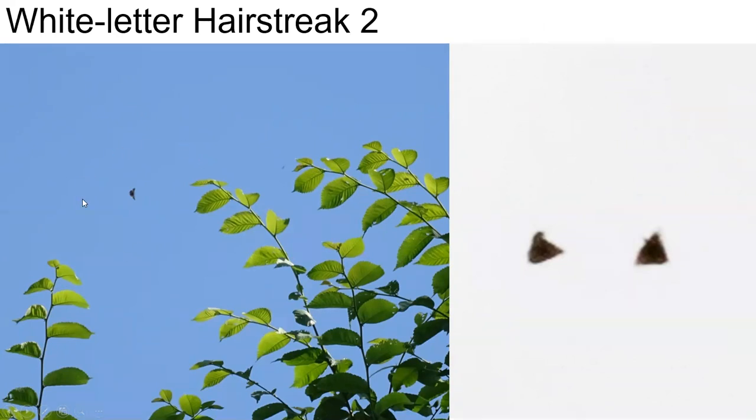And it's very, very difficult to see the butterflies if they're against a dark background. So a canopy view is really, really important. They tend to fly on the sunny and the sheltered sides of the trees. They will fly to adjacent trees, so they particularly like ash trees, and they like lime trees as well. And anything which is sort of small and triangular and dark is likely to be a white letter hairstreak.